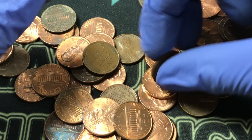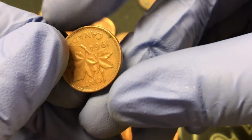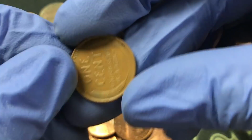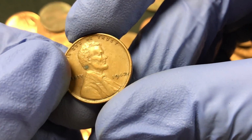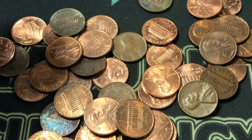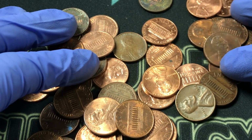And that's better. Very next roll, we're going to get this coin. Going to be an older Canadian cent. 1964 is the date. And then we also have this wheat penny, 1942. So cool too. Again, just get back on track. Nothing crazy, but kind of the fundamentals if it was a sports game.